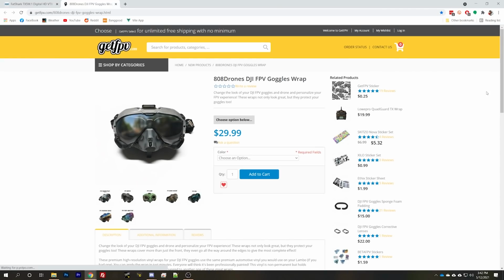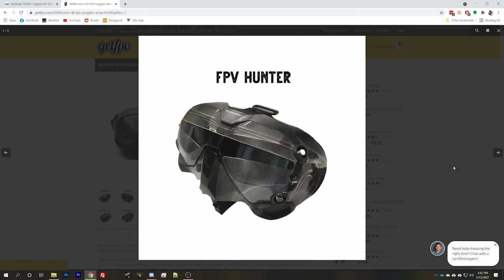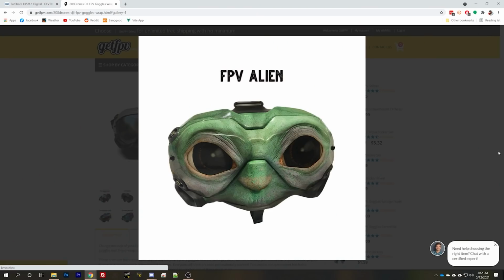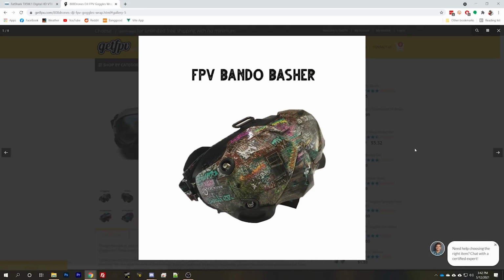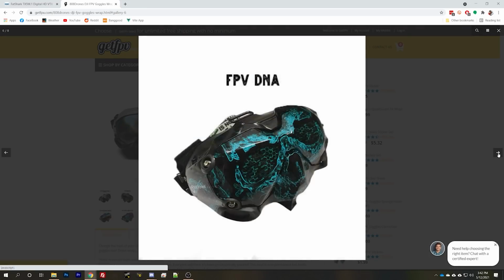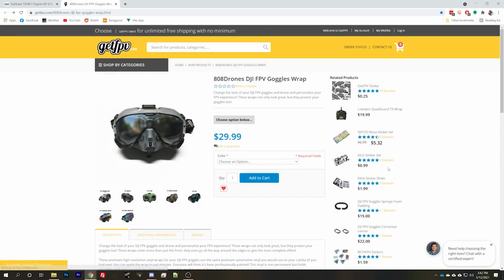This is a really freaking cool goggle wrap for your DJI goggles. So freaking cool. Looks so good. Oh, wow. They have quite a few options. Yeah, these are pretty neat. I don't know if I want that, but I'm so impressed by it. So, make your DJI goggles look just slightly less nerdy, I guess. That's available at GetFPV, $30 a pop, so not that cheap, but very good looking.